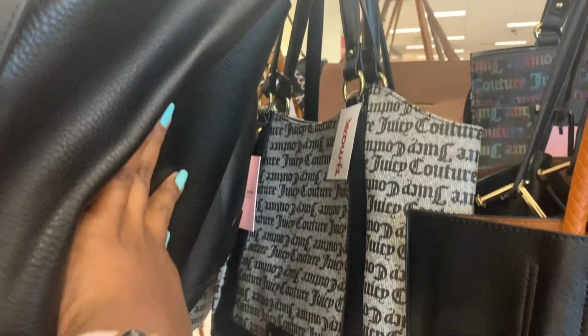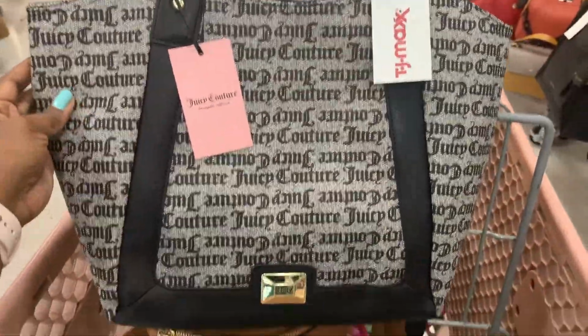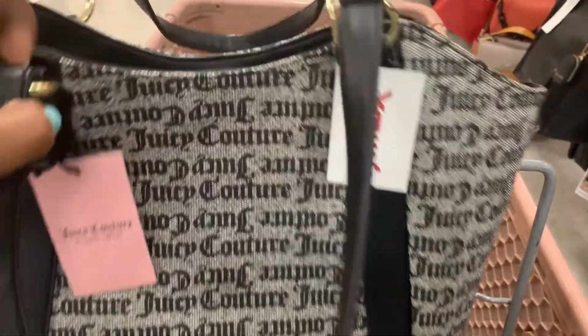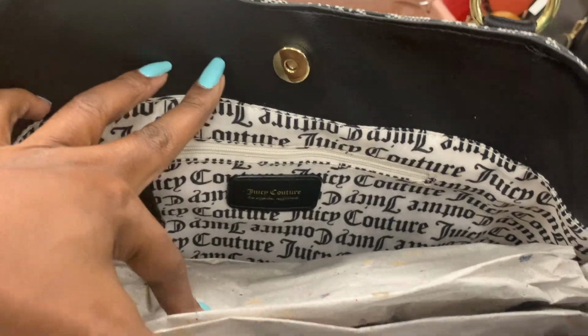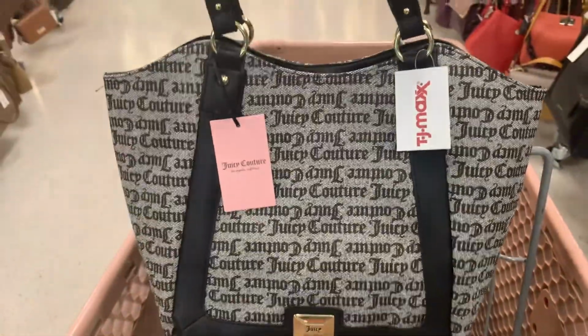Let's see what this is. All right, this is this bag. I love the black. Still not loving the shape, but of course I love that inside. It's a unique shape.